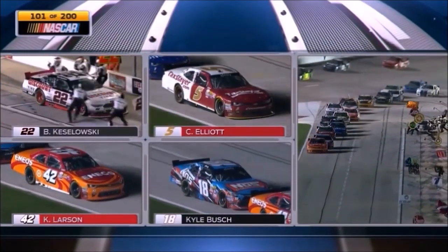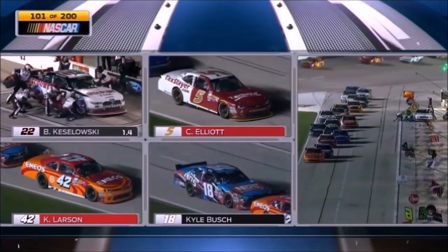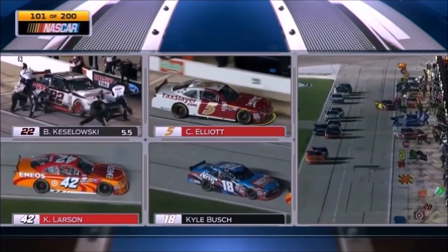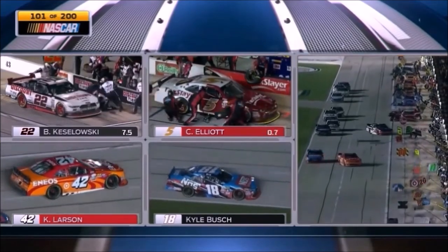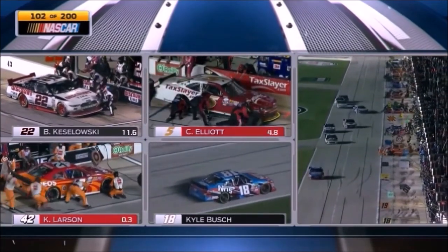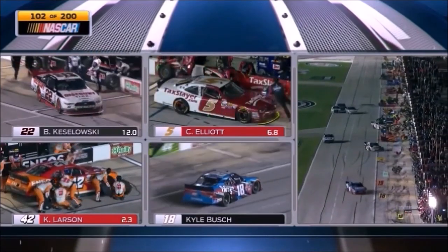Well, in that first stop, lots of changes to that 22 car. Just a few changes on that last stop. Brad Keselowski saying we're progressively getting better. The car is still a little bit loose on entry. Going to be an air pressure change on this stop. Chase Elliott saying, hey, the balance is much better than before. Let's just do a little air pressure at the rear.